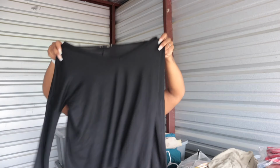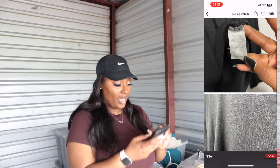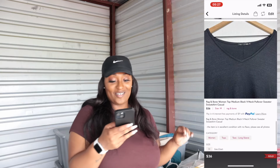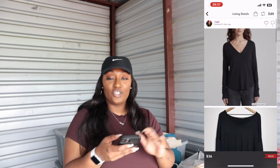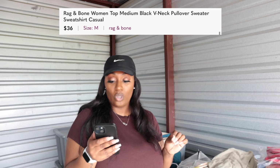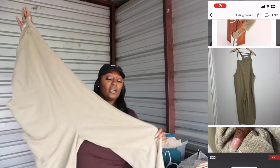Alright, so this next piece is a Rag and Bone sweatshirt. I actually picked this up at a regular thrift store, and I knew that I was gonna get it because it was really cheap. So I was just like, you know what, let's grab it. This one actually sold for $36, which looks like I sent them an offer. Typically that price point lets me know that I priced it at $45, and then my bot sent them a 25% off deal. They accepted it, and this one was actually titled Rag and Bone Women Top Medium Black V-Neck Pullover Sweater Sweatshirt Casual.